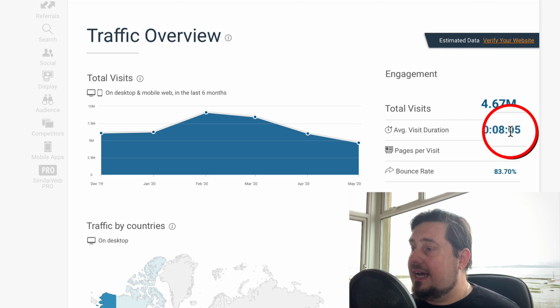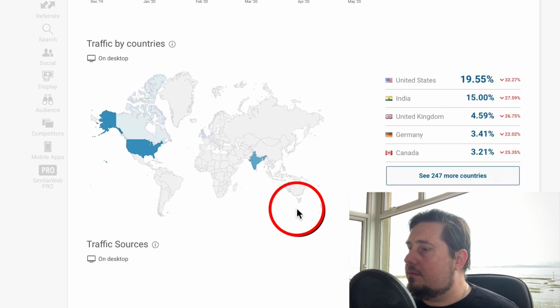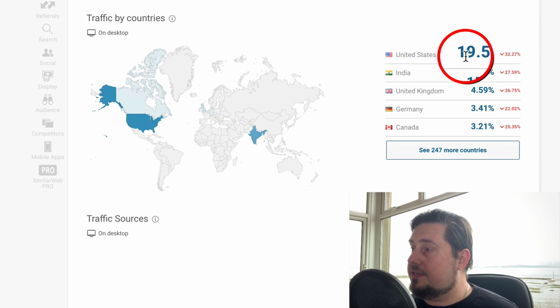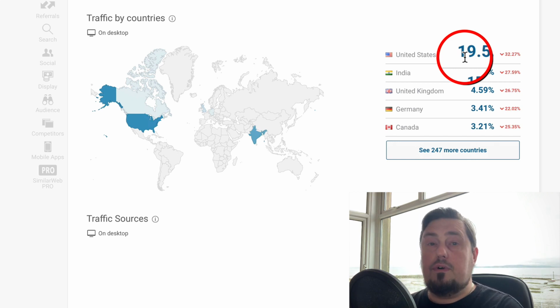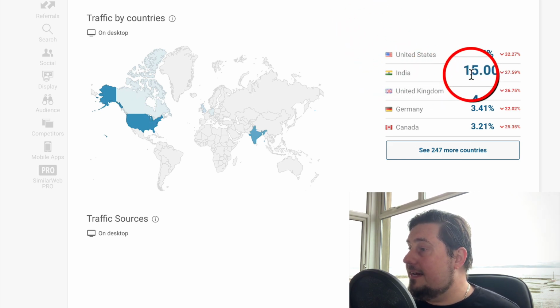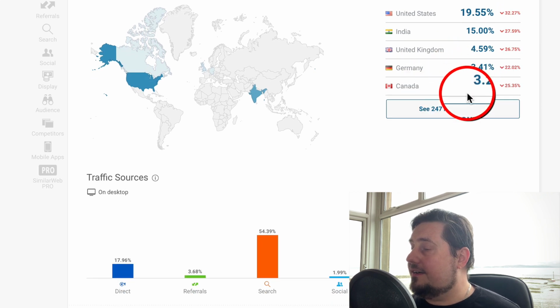That is really high. So let's go down to traffic by countries. This is interesting because 19% of the traffic comes from the United States. That's very profitable traffic to have. So if you're running CPM or AdSense, advertisers are going to love you for getting that kind of traffic to your website. India gets 15%, UK 4%, Germany 3%, Canada 3%.